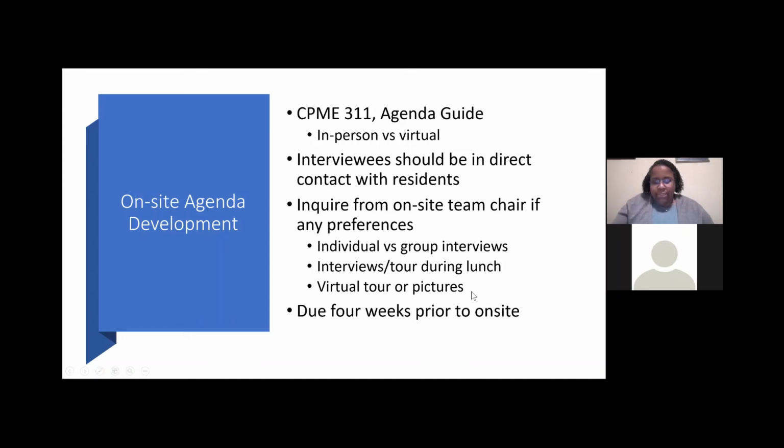You want the team to get a grasp of how the rotation faculty interact with the residents and what their perception is of your team. And so it's impossible to do that if the team is meeting with faculty who don't even know who the residents are. So keep that in mind as you arrange the schedule.